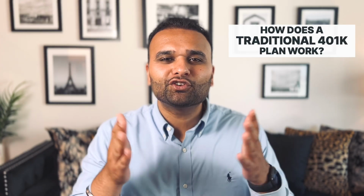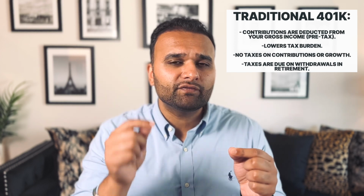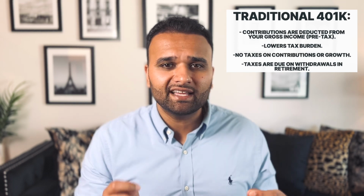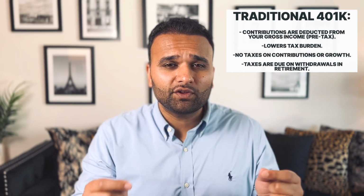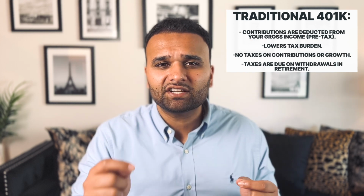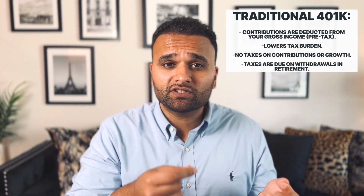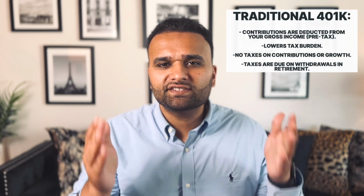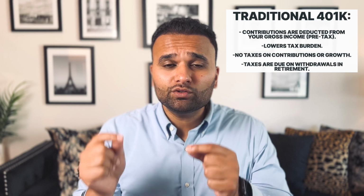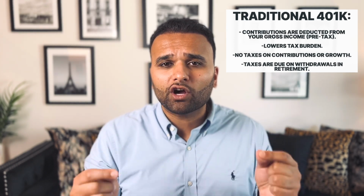Now let's talk about how a traditional 401k plan works. With a traditional 401k, your contributions are deducted from your gross income, meaning the money comes from your pay before income taxes have been deducted. As a result of these deductions, your taxable income is reduced by the total amount of contributions for the year and can be reported as a tax deduction for that tax year. As an example, if you make $75,000 but contributed $10,000 to your 401k, you'd be taxed on $65,000 instead of $75,000. With a traditional 401k, no taxes are due on the money that you contribute or the growth of that money until you withdraw the money in retirement.